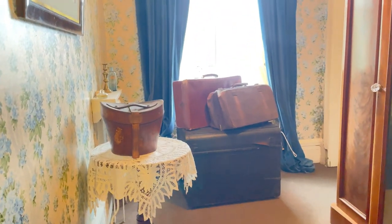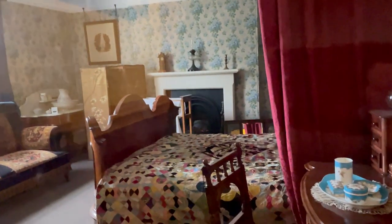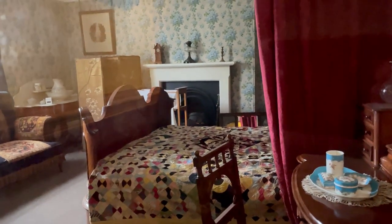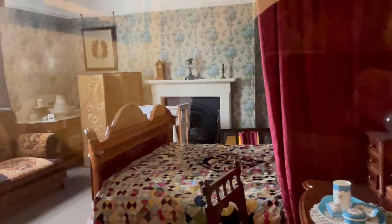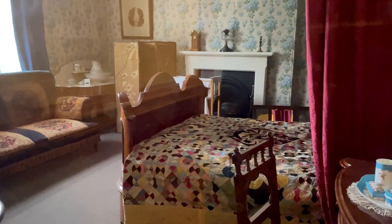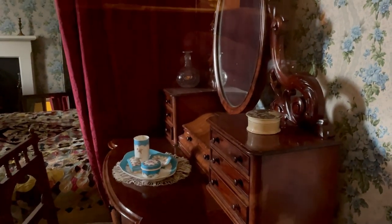The dressing room, I guess. Looks like it, doesn't it? There's something else in it, and then this leads into the main bedroom. Master bedroom, I guess. Lovely dressing table there. The contrast though, between... a bed canopy as well, the size of that bed canopy.